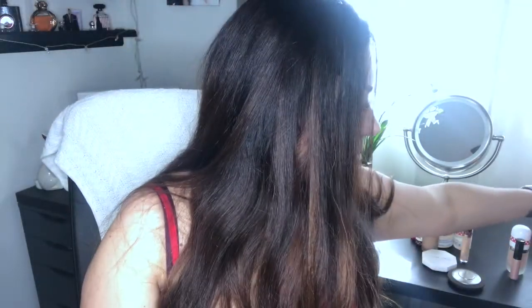I've had it for a couple months, but I never used it until one day I was like, this is not really working. I need to see more progress. So I pulled this out, and wow, it picks up quite a bit of product, but it applies it very nicely. So I'm pretty happy that I started using this instead of the other brush.